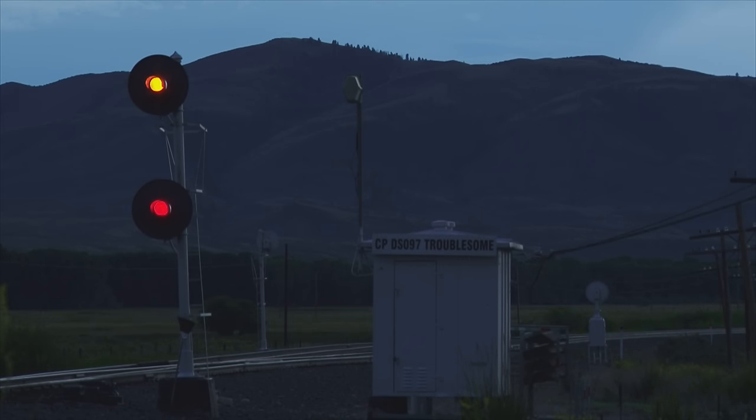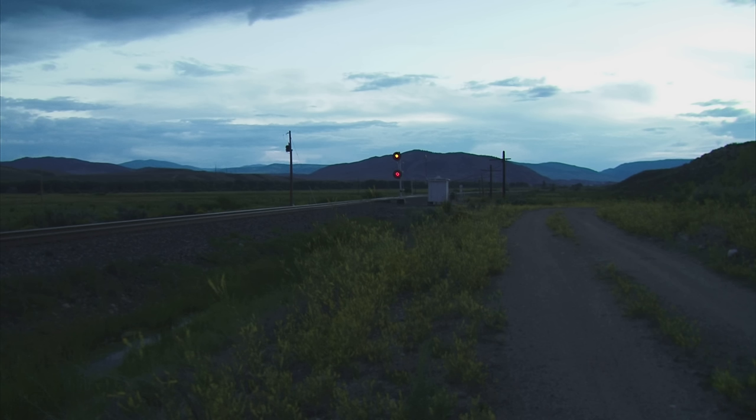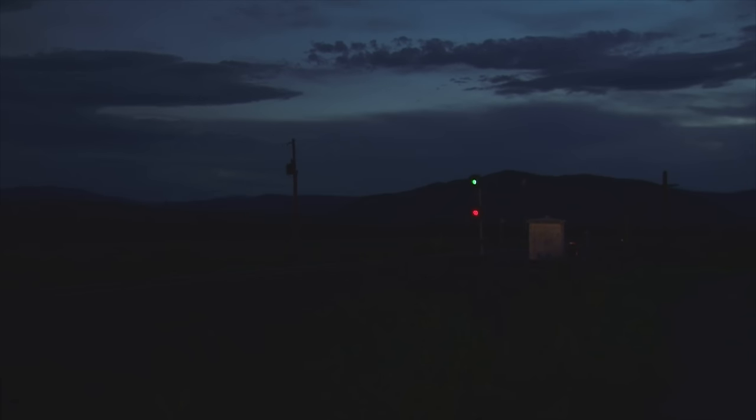Dusk has settled in at Troublesome. More classic searchlight signals light up the scene as we await a westbound. The signal's aspect changes from approach to clear as more coal empties slip through the night.